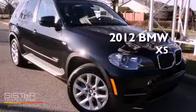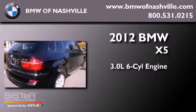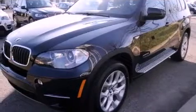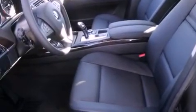This is a brand new 2012 BMW X5. It features a 3.0-liter six-cylinder engine, an automatic transmission, and all-wheel drive. Its top features include a double wishbone independent front suspension, a turbocharger, and satellite radio.